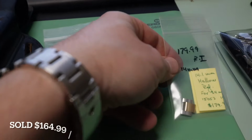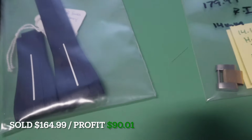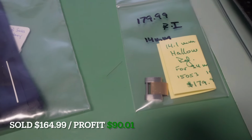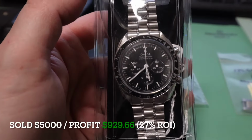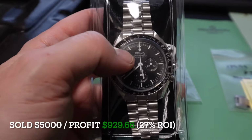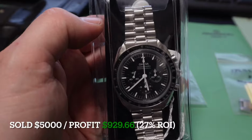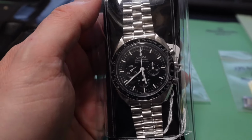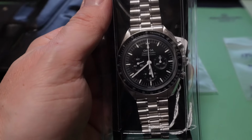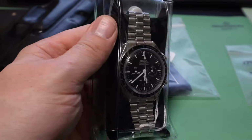Sold this link. It's a two-tone link. And it's a 14 millimeter link. And we sold it for $164.99, so almost $165. And then this Omega Speedmaster Sapphire Sandwich, we sold this for $5,000. The watch is in mint condition, no box, no papers though. We bought it like this, watch only. Sold very fast. And in fact, as soon as I listed it on Saturday, kept going back and forth with the customer, and we finally settled on $5,000. So we'll get these shipped out.